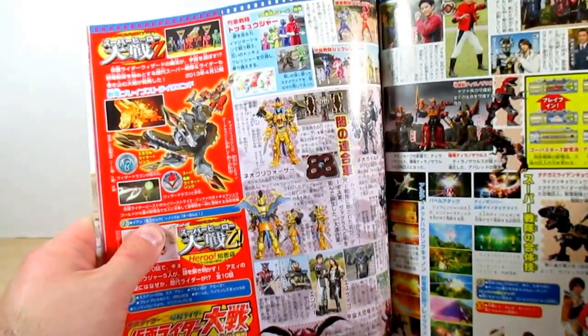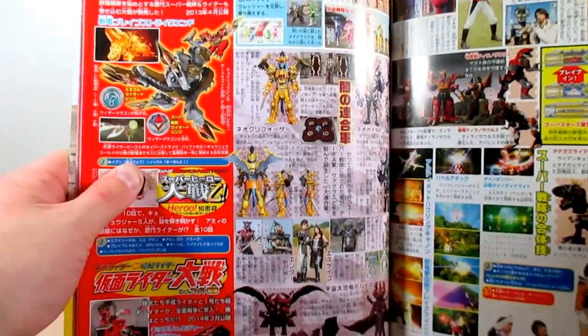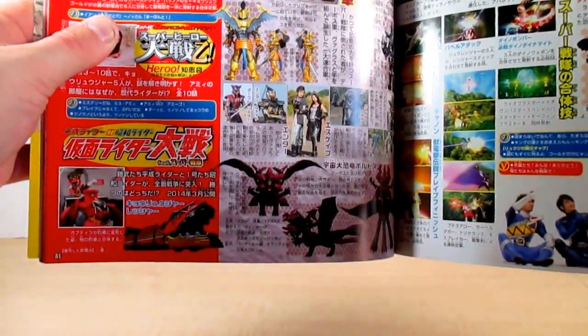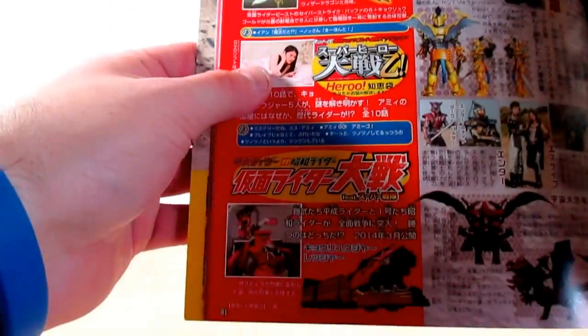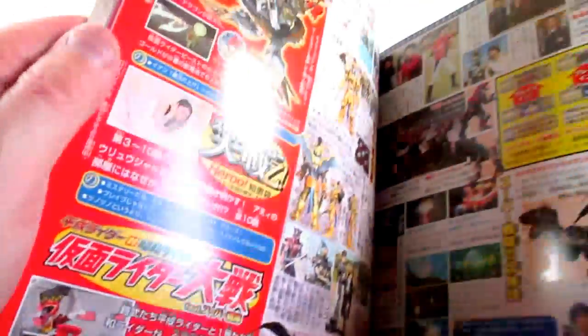Let me back up a little bit. Kind of hard to see there. And then the villains that were in that movie as well. And then some other movies they featured in. There is the Kyoryuger Russia there.